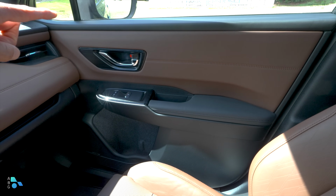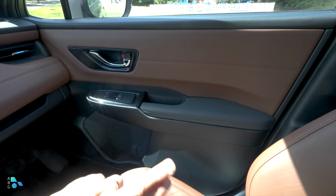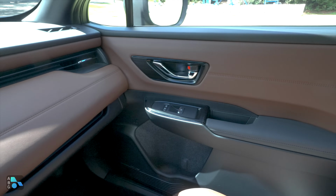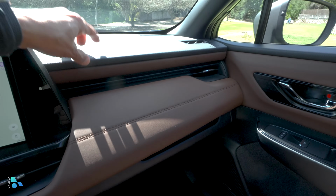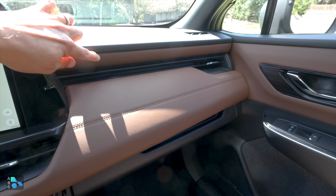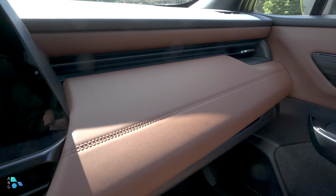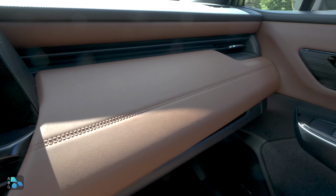On the doors, you can see we have this 2-tone color theme, soft touch materials around the armrest and the upper section of the door, hard plastics lower, and those soft touch materials wrap around to the dashboard, where we find a rubbery upper section. This midsection color matches the seats, but it's not the same material, and then we have a very similar imitation leather right there in the mid portion of the dash with stitching on it.